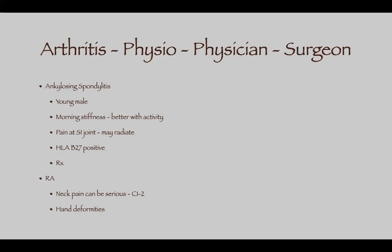Now, coming to rheumatoid arthritis, they might have back pain and neck pain, which can be serious because C1, C2 is usually involved. Typically, these patients have deformities of the hands. They present with small joint involvement, as against ankylosing spondylitis, which presents with spine and large joint involvement, like the hips and the shoulders.